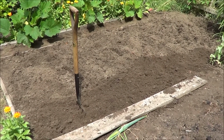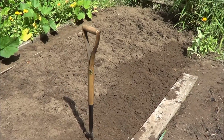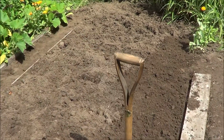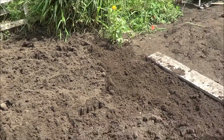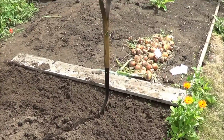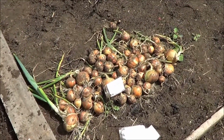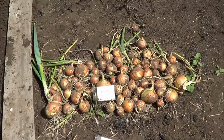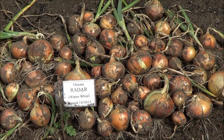Oh, the first job to do today was to lift all the onions and dig over this patch, and I think you'll agree that's a nicely dug over patch of soil. And there's all the onions that I've harvested, Radar, that we planted back in October. So I think you'll agree that's quite a good crop.